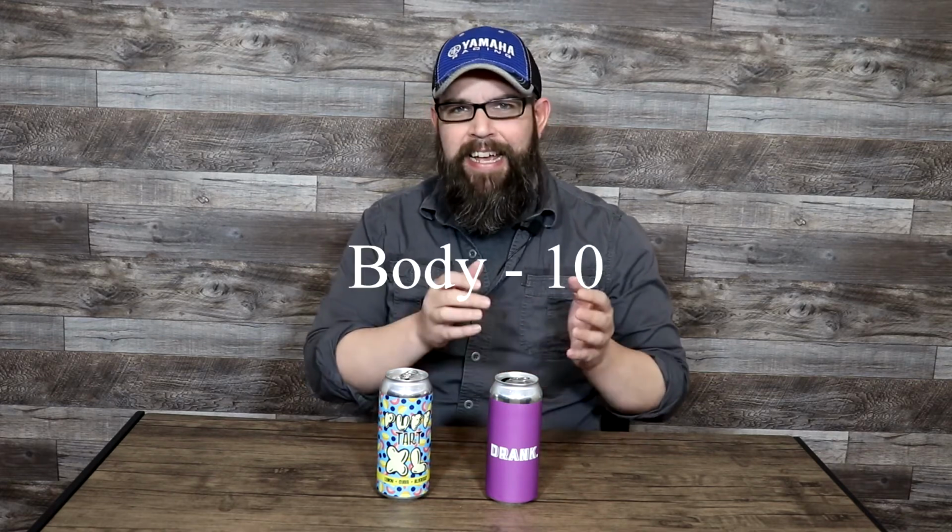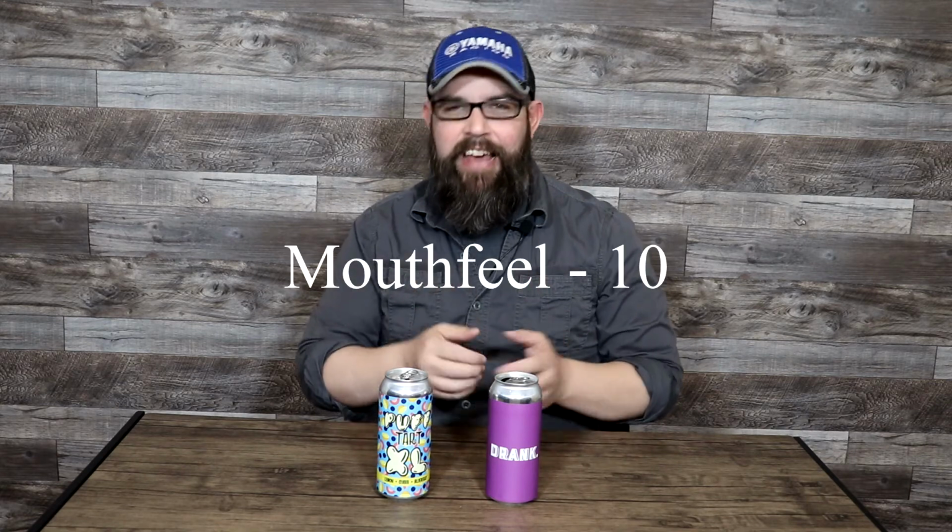For the body on this one, it was basically the same story as the first beer. Same reason, it gets a 10 out of 10. The mouthfeel, the exact same story. It was the exact same experience. It gets a 10 out of 10.